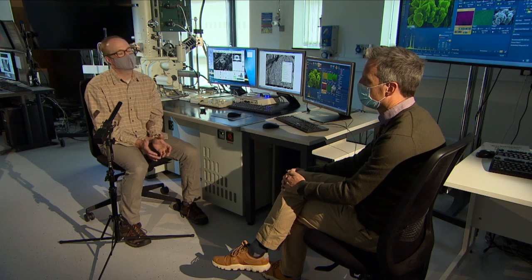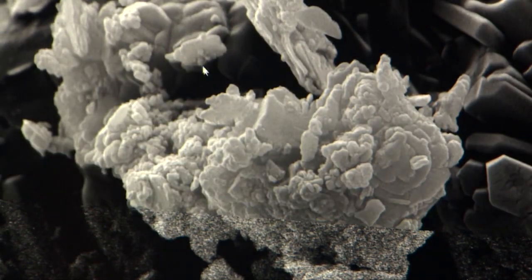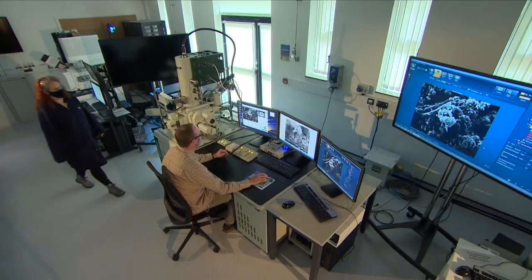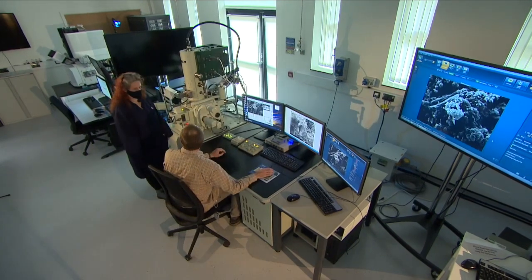So it's been stuck in frozen time. It's never had the opportunity to coalesce, to form a body. It's just been a loose clump in space. Shaun's been working with materials chemist Sandie, another one of Derek's friends.